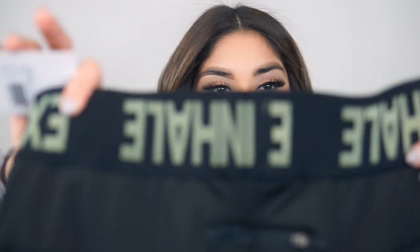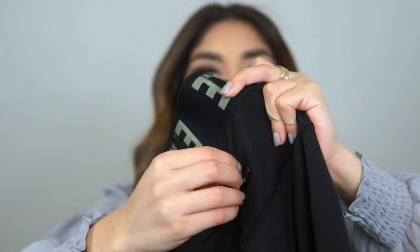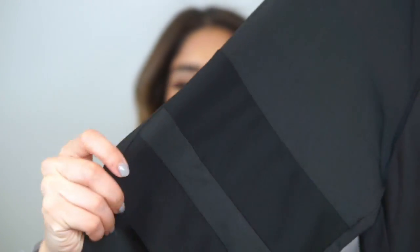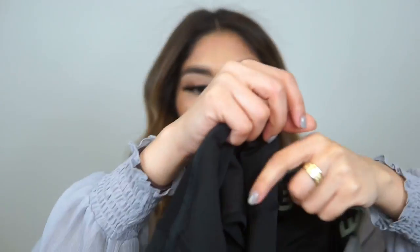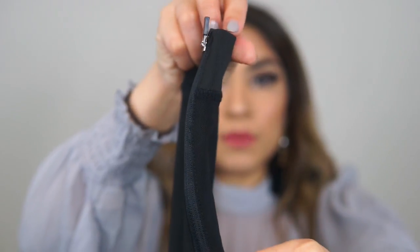So I purchased these. They're high-waisted. They have a little zipper in the back, and then you have the see-through in the front too. What I really like about these is that they have the zipper on the side too, and they're high-waisted, and I also like how it has the see-through in the front. So I actually really like these.